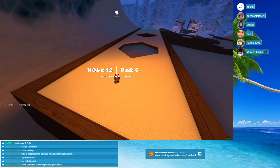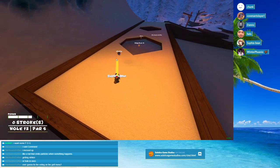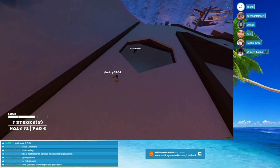Blast was going to be a Bomberman, Blast Network kind of game clone. Yeah, basically.